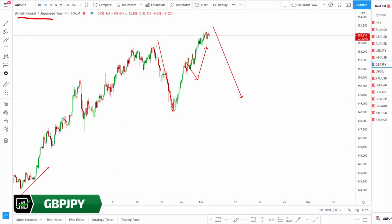Pound yen for this one, market gave us a small corrective structure. It went back up and we broke this top. What next? We are expecting a small corrective structure, one more push up, and then another down wave. Like I said, all yen pairs show us another up wave to be a small up move and then a down wave to follow. So we will ignore any buy setup here and we will focus on our sell setups if market will give us our sell setup.